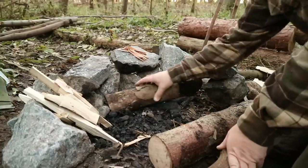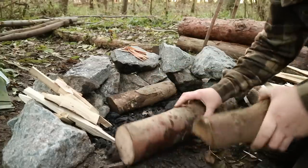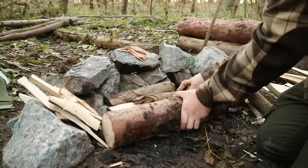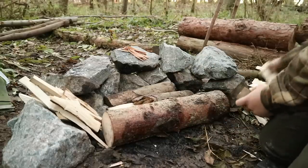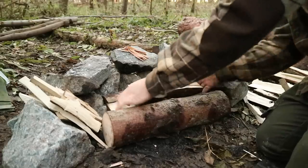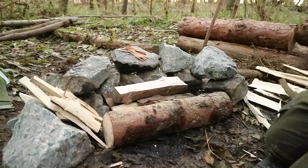Nothing but aeroplanes today. Right, so got some bits and bobs together. Something flat, that's fairly flat. Where can that go? Yeah, that'll probably do.